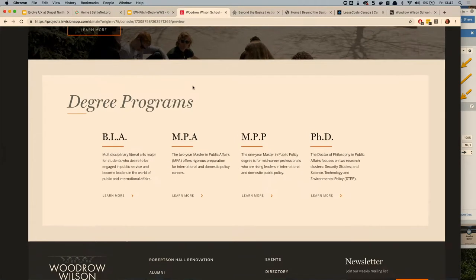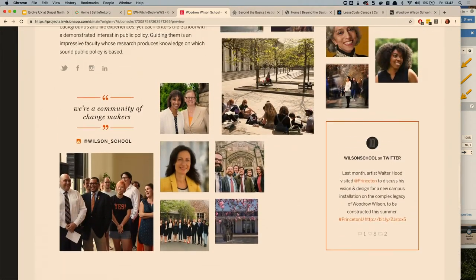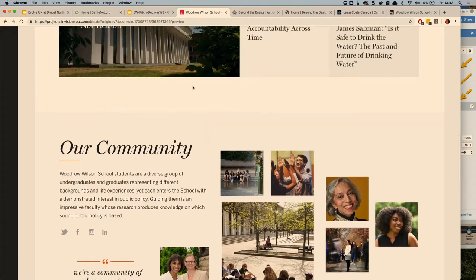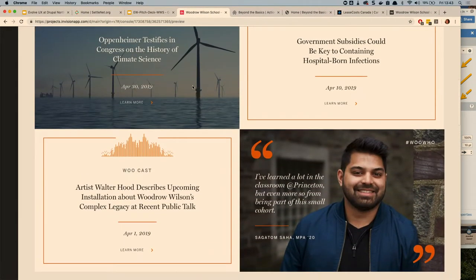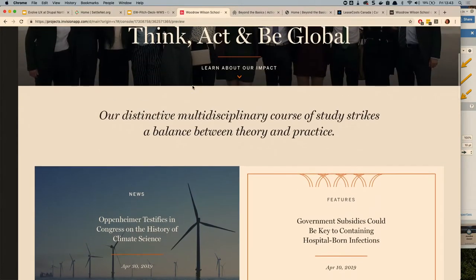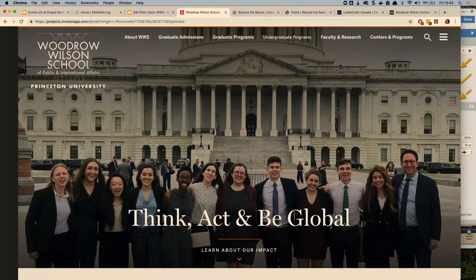I feel like it's kind of like a sales funnel where it takes you step by step into what they try to market, and then at the end of the day, it's a call to action, you know, admissions, here you go, sign up for the university. So they show you features of the thing and then a call to action at the end, at the bottom of the page.